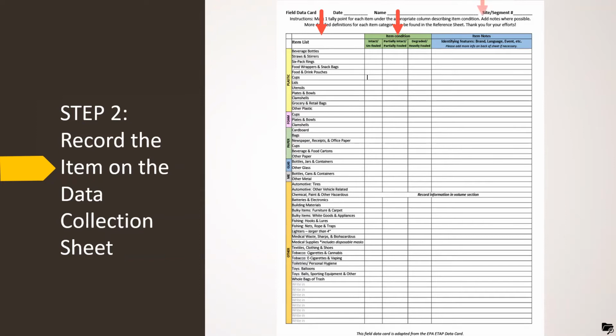Are there distinguishing characteristics such as brand names, business names, or logos? Write it in the item notes section. Continue to mark the items collected according to what they are and their condition, taking note of any distinguishing marks or characteristics. Not sure how to categorize something? Refer to your data collection reference sheets.